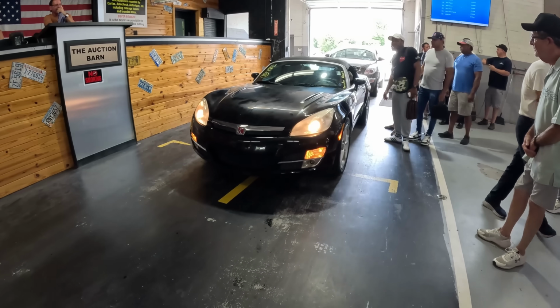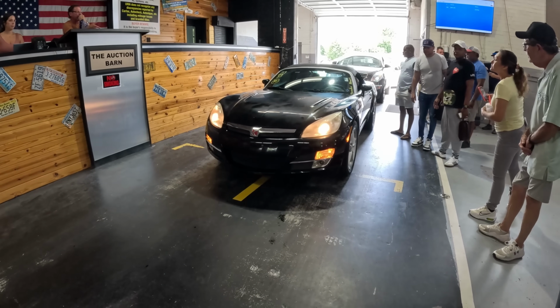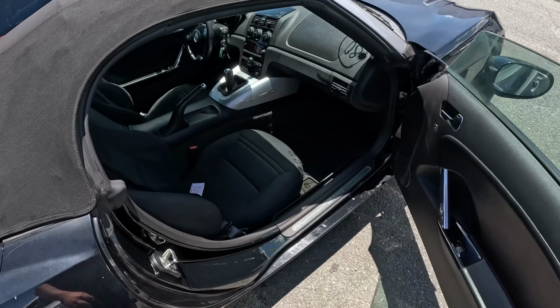All right, here's the Saturn Sky. Try to start 6,500. No bids, no bids. Got $2,000. Dropped all the way down to 2,000. We got bids coming in now. Well, we had one bid.